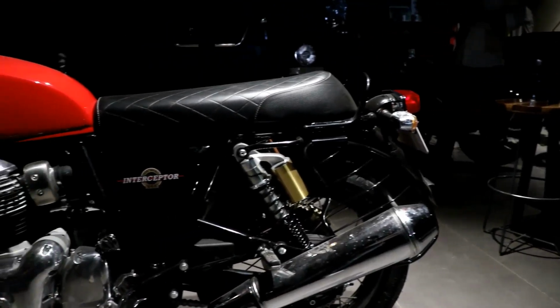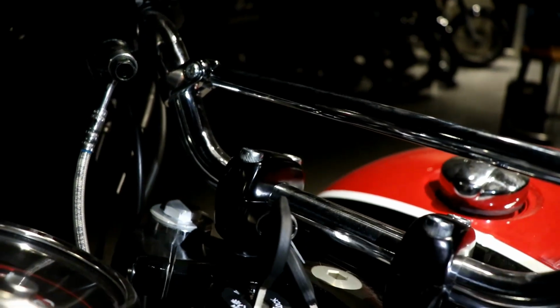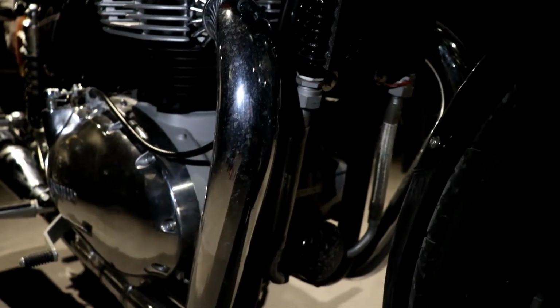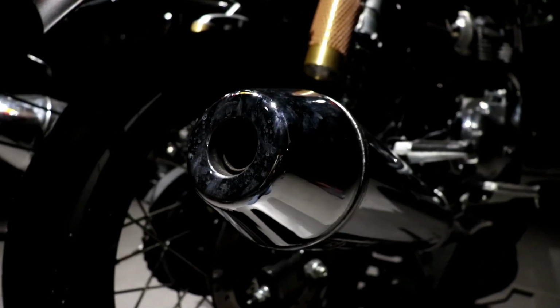With the retro styling and the beautiful colors offered, the engine is no slouch. The vibrations and the loud sounds are long gone. The reliability issues are crawling in their graves. And it is one of the lighter motorcycles by Royal Enfield, weighing in at just 202 kilograms.